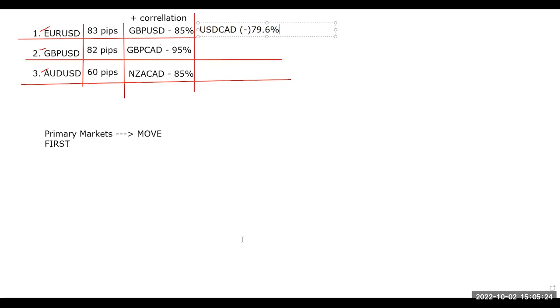Don't forget, line number one is about what positively correlates with EURUSD and what negatively correlates with EURUSD. So GBPUSD is the highest correlation, positive, they move together. And when EURUSD is going up, the highest asset that will move down in the opposite direction, in negative correlation, is USDCAD. I hope I'm clear. If I'm not, feel free to drop questions in the comment section. It's absolutely crucial that I come across as clear as possible.